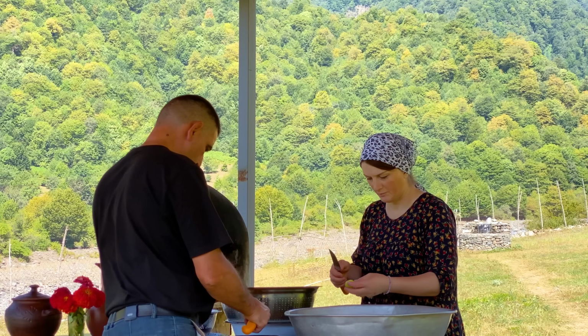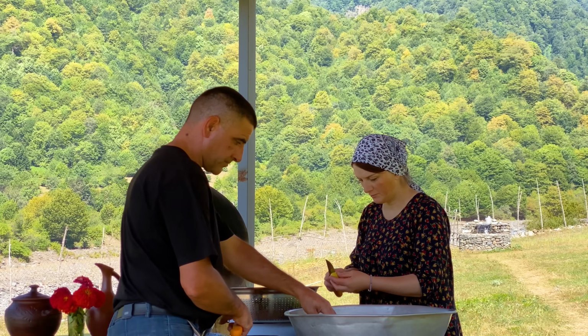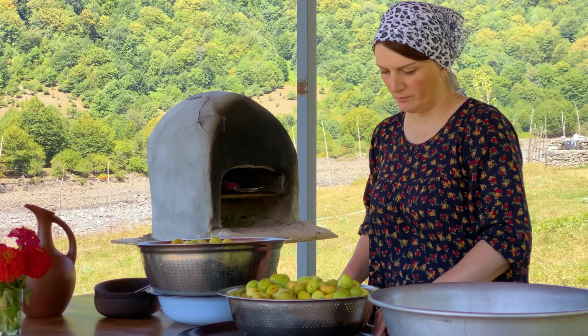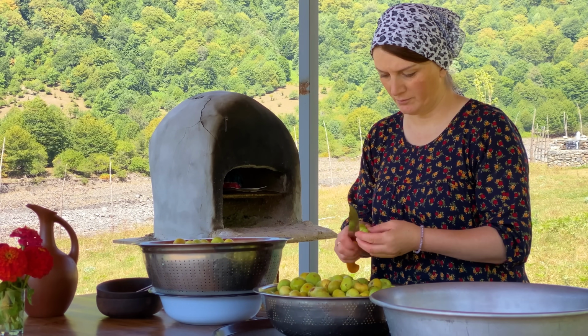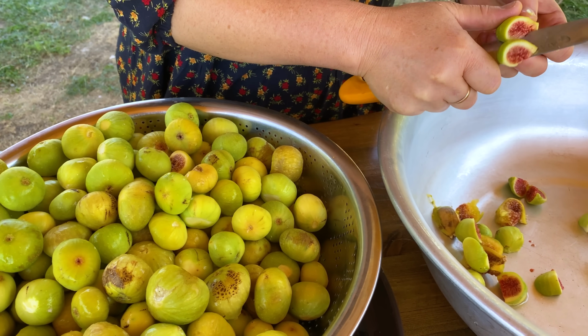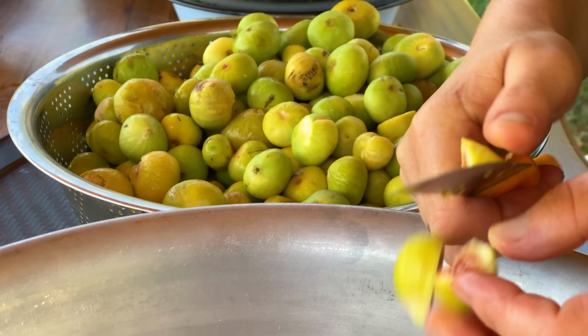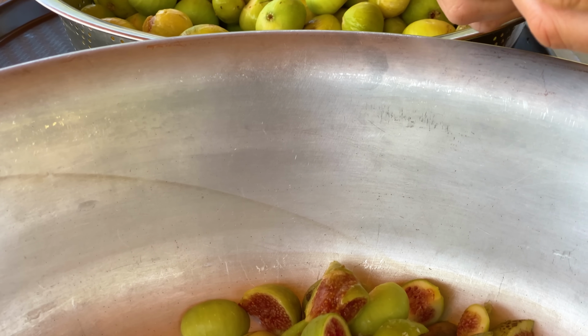Now, if you've ever tried your hand at making fig jam, you'll know it's as much about patience as it is about precision. The figs must be pricked just enough to let the syrup in without losing their form. The balance of sugar, lemon, and thyme must be watched like a hawk.